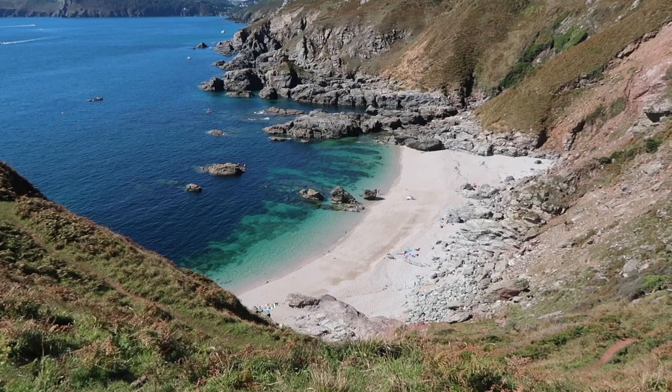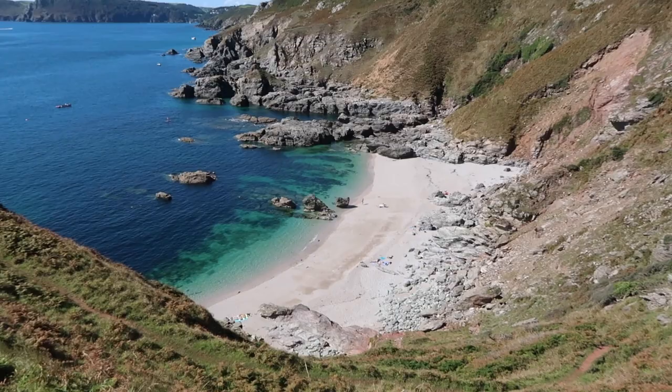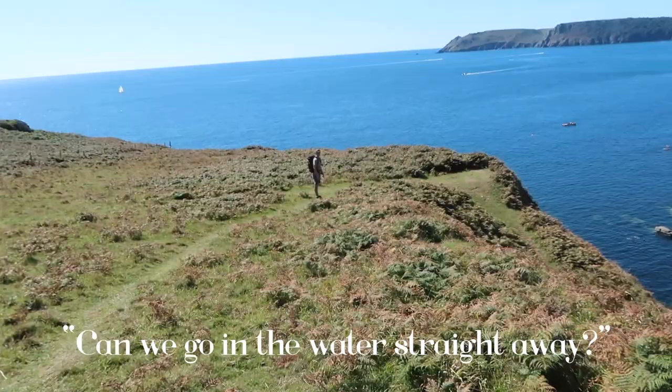Just gonna follow the path down here and then get in the sea, because we are sweating and probably smell bad. Yeah, that's what I just said.